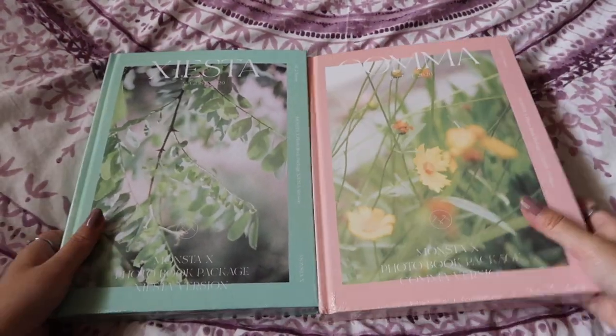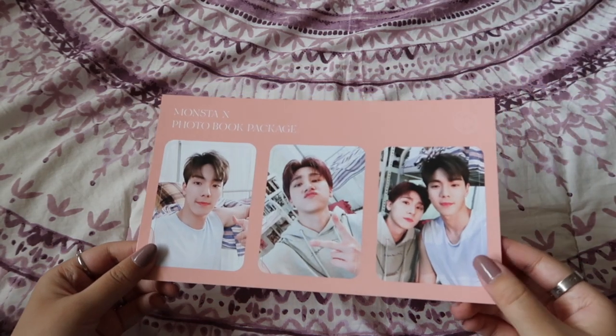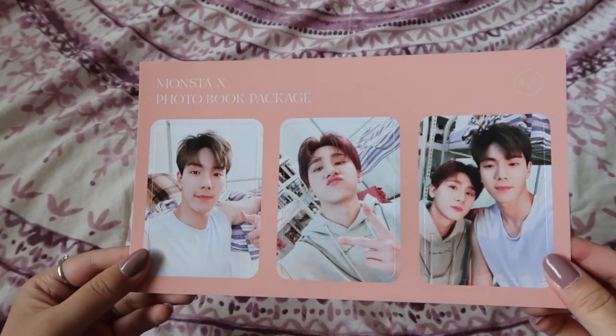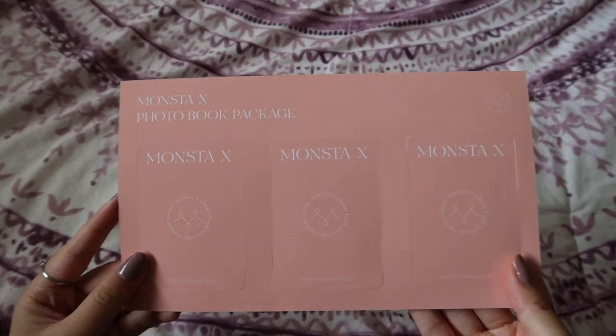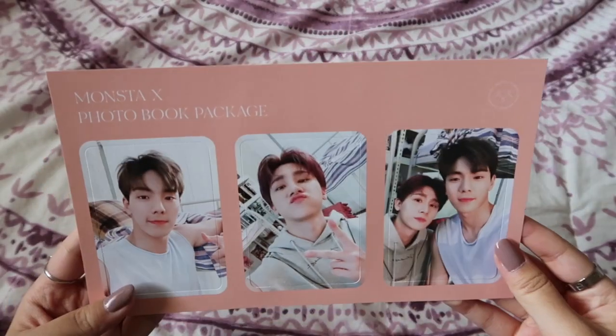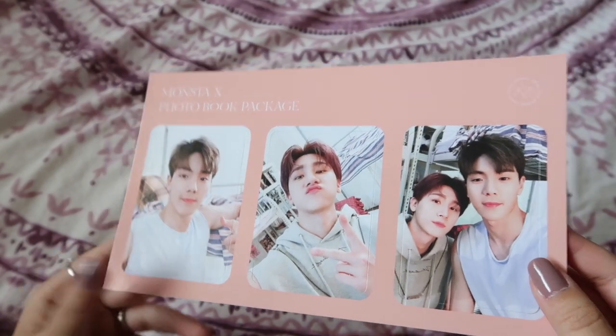Before I start though, as I mentioned, I did order this from Gmarket. So you get Gmarket benefits, and they're random, so you get these little pop out card things, and I got Seonyu and Changyun unit, which we are super happy about here because Changyun and Seonyu are my biases in Monsta X. How cute is this?